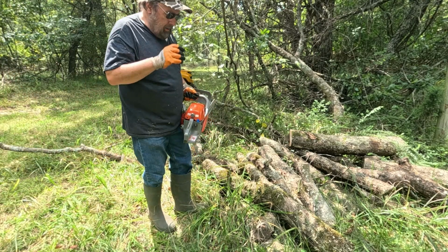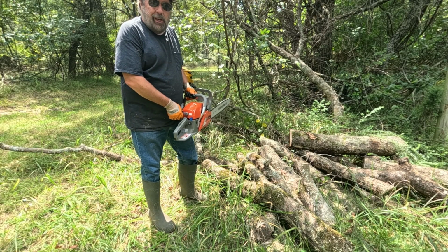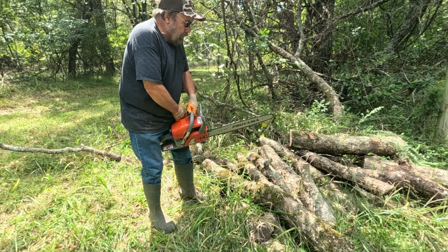You know, I make jokes a little bit about some Chinese quality, but this Pro Yama chainsaw I got off of Amazon pretty much cranks every pull.